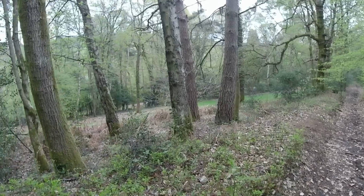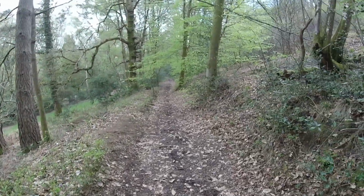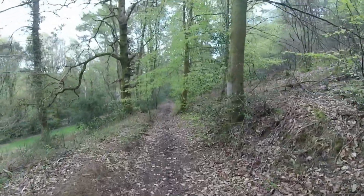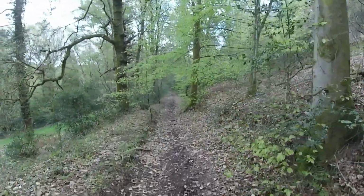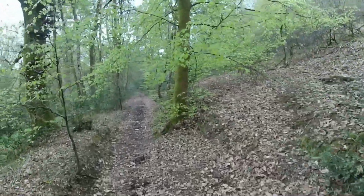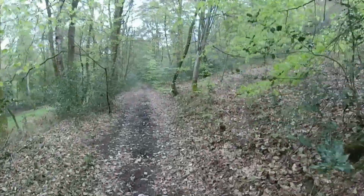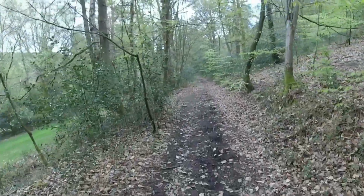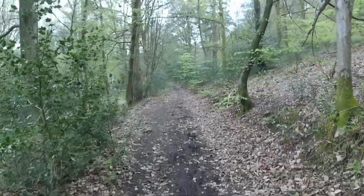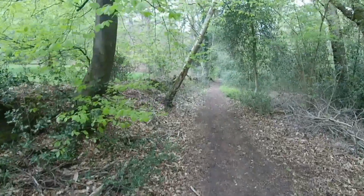Down here you can see a gateway and there's some vehicles, so I think I might be about to come out actually in a place called, I think it's Whitmore Vale Road or something like that. If it is, I'll probably turn around and go back up the path, head for home, see if I can spot the cycle track that I'm looking for. See what we can see on the way back.